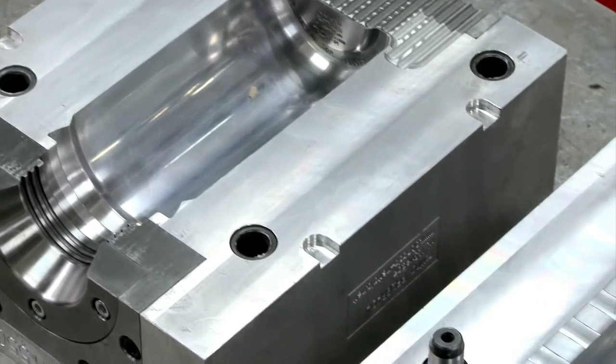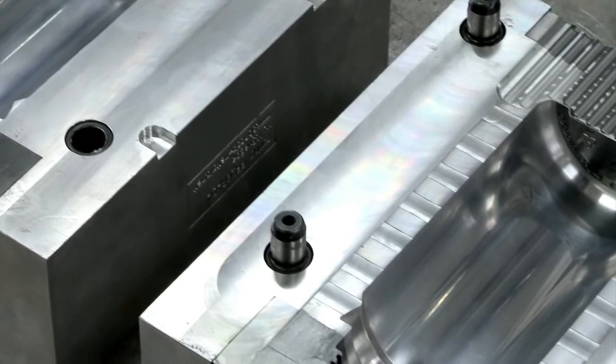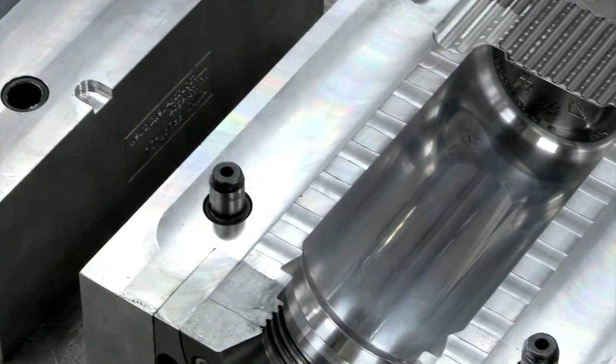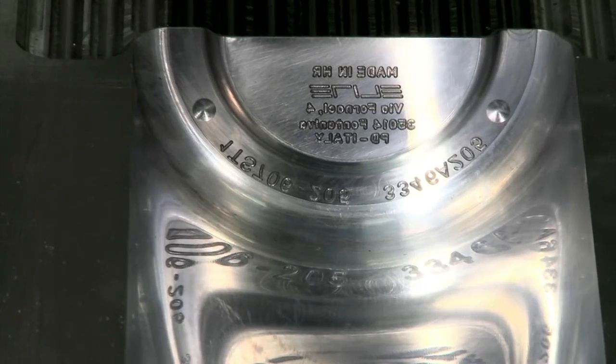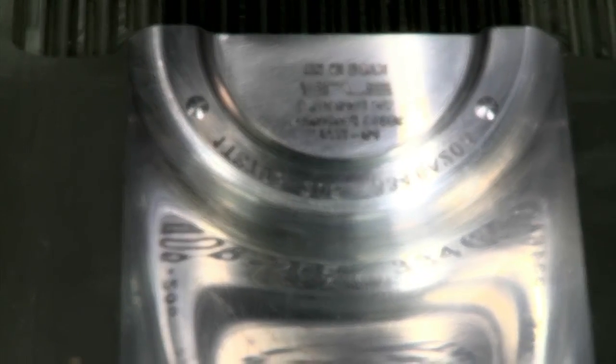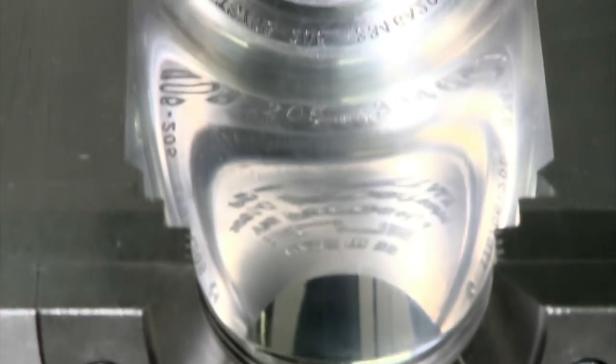All molds are made of a high-resistance aluminium alloy that guarantees the perfect production of millions upon millions of pieces. The greatest of care is taken with the surface finishing of the mold to make sure each section of the bottle is polished and doesn't display any visual flaws.